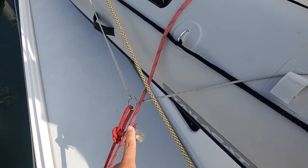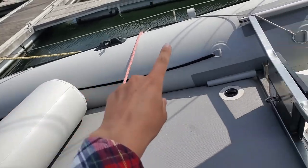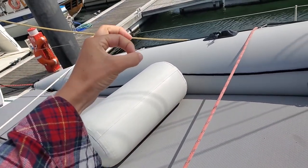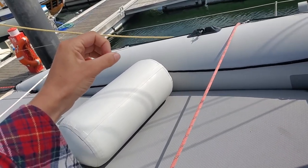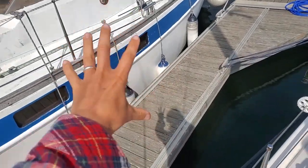But to lift it, we untie this red line. And then there's two, so the other half of the harness is on the other side, would come together here in a ring, and we would hook our halyard onto it that goes to the top of the mast, and then swing the boat over to the side and lower.